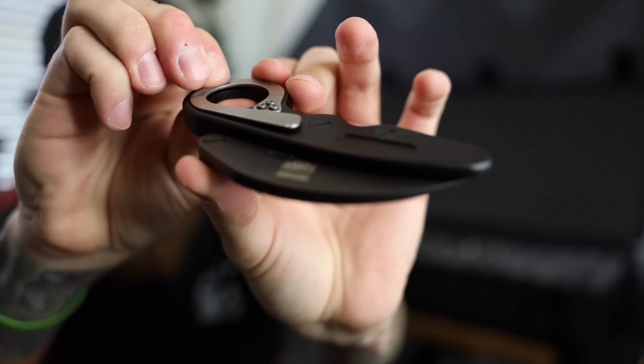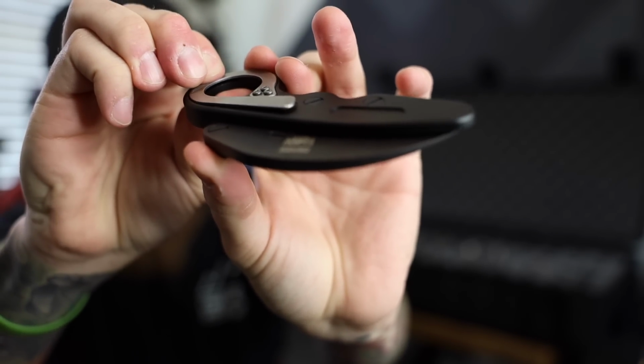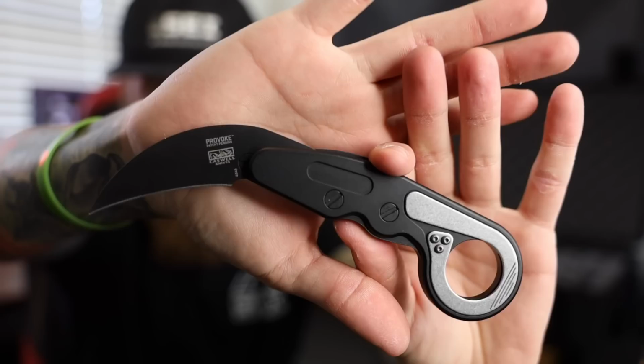If I press down, that pocket clip opens itself up so you can slide it in your pocket. I did actually carry this one for a while and it fits in the coin pocket of your pants, which is really nice. Or some people are going to correct me and call it a watch pocket, the small pocket on the top of your big pocket. This is a Joe Caswell design.